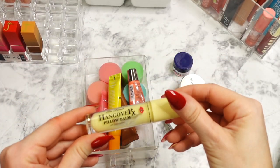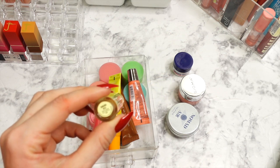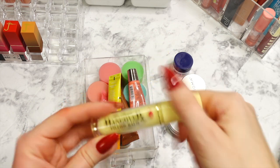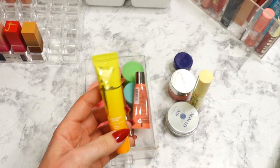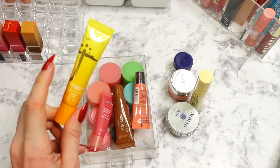I am currently using this Too Faced Hangover Pillow Balm. This is in the scent Banana Kiss. I am, as you can see, getting down there on this product. Then I have the lip balm from Juvia's Place. This was in a scent Mango. This is a very nice formula, but it's very, very liquid, so you have to be a little bit careful with it when you apply it because it's very easy to over apply this.